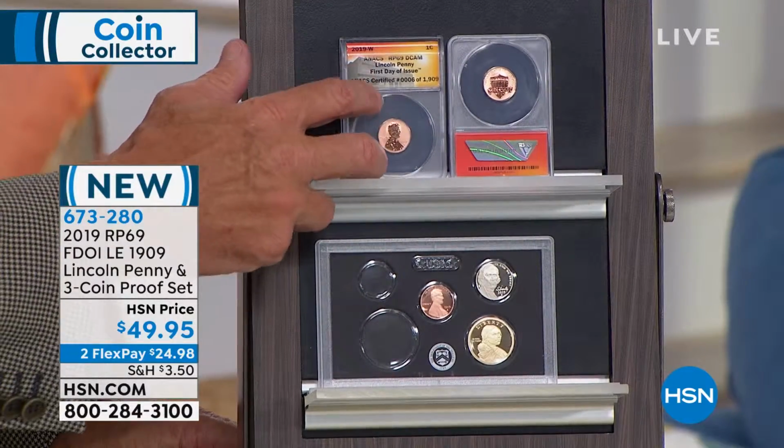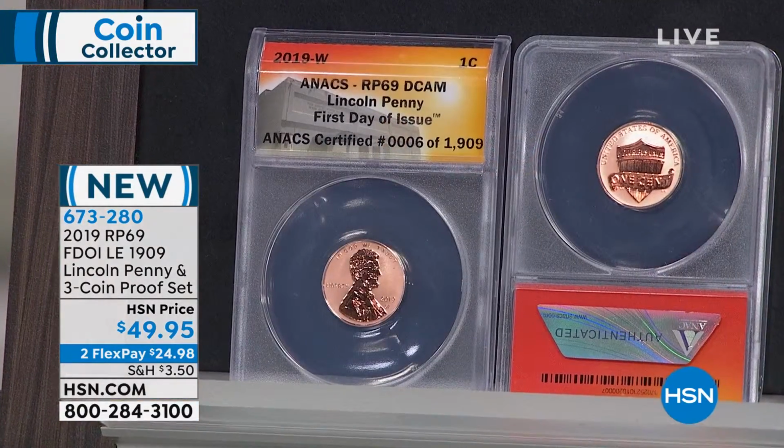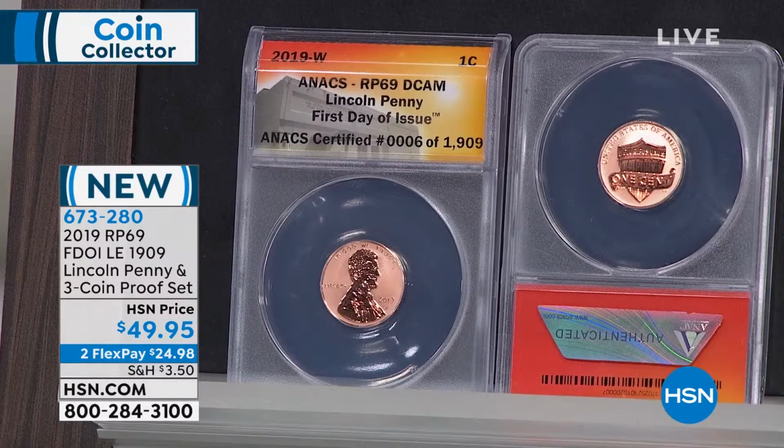That's first day of issue, limited edition, individually numbered of only 1,909 coins. Nice. I gotta tell you, I'm always curious to see what Mike comes up with. I know we kind of started this next segment of the show by saying he does things that nobody else does. Nobody else in the industry does this.